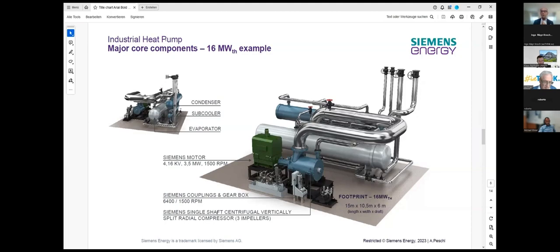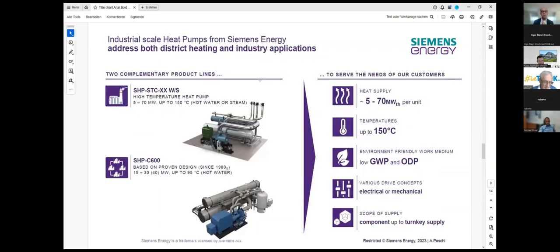Maybe on the next slide, if you please go further on. Thank you. So what we can provide here as part of our portfolio of Siemens Energy are heat pumps in a smaller size from 5 megawatts, 8 megawatts up, and then really up to large sizes up to 70 megawatt thermal or even more. And which is maybe most interesting, especially for process industries, up to 150 degrees Celsius, which, as I mentioned earlier, is required for certain industries, and which is definitely not easy to generate, but we can provide that.